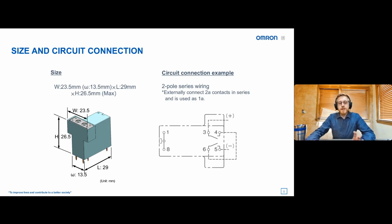So you can see the T-shaped head, it does add some extra width to the product, but that's important. We'll see it on the next slide. The circuit connection example explains why we have, or shows you what it means to be a 2-form A, and I'll explain why we have that. So a 2-pole series wiring means 2-form A, so it's still on and off type switching, but we have 4 contacts being opened and closed instead of just 2 contacts.